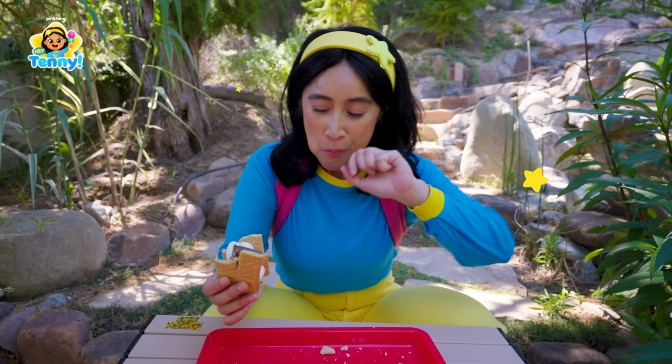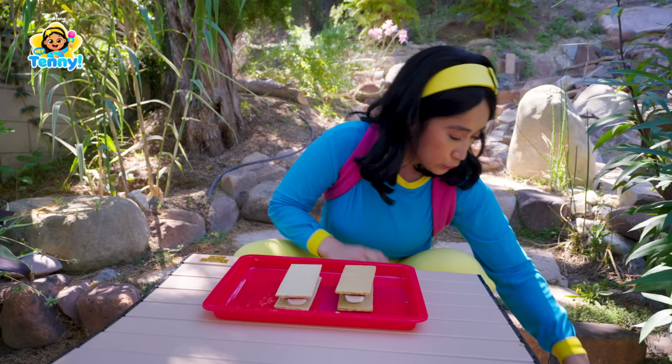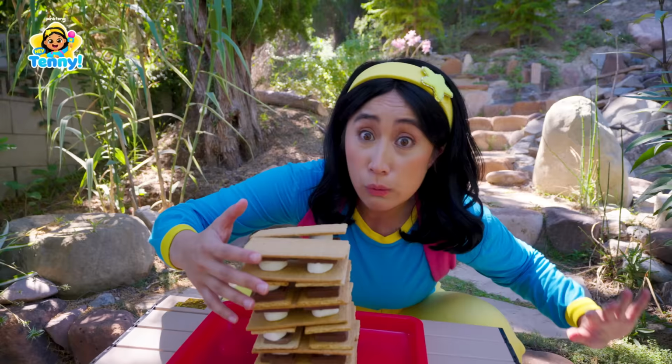That's it. Campers, let's make the s'mores tower. It's tower time. I wonder how big I can get this tower. All right, put one over here, move one over here. Wow, I'm like really good at this. Wow. Okay, it's starting to look a little slanted, but I think I can add some more. We'll see.